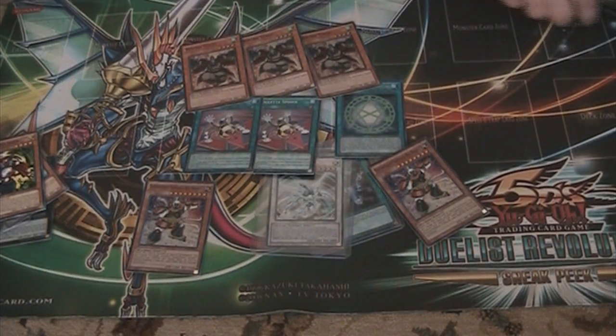I'm actually going to a sneak peek for the newest booster set coming out. Which I don't even remember this name. But it's the one that has the Red Eyes Dragon support.